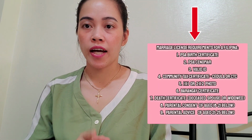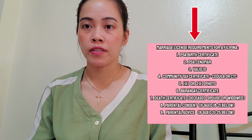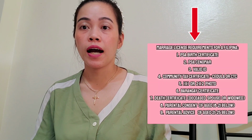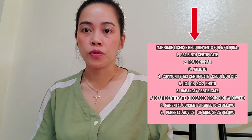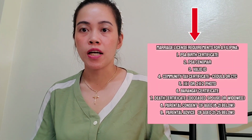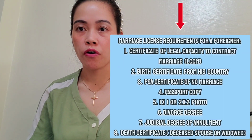So these are the 9 requirements for a Filipina to comply with. We only provided 5 of them. That is just for the Filipina. The next one, we are going to talk about the list of requirements that the foreigner needs to comply with: marriage license requirements for a foreigner.